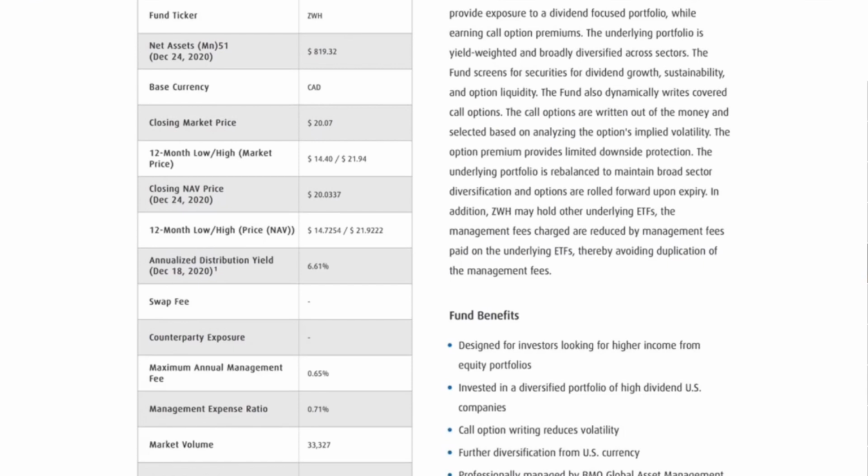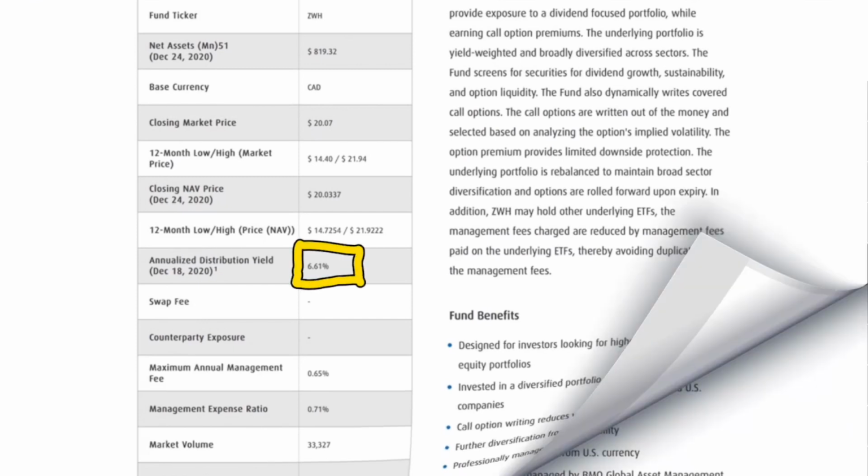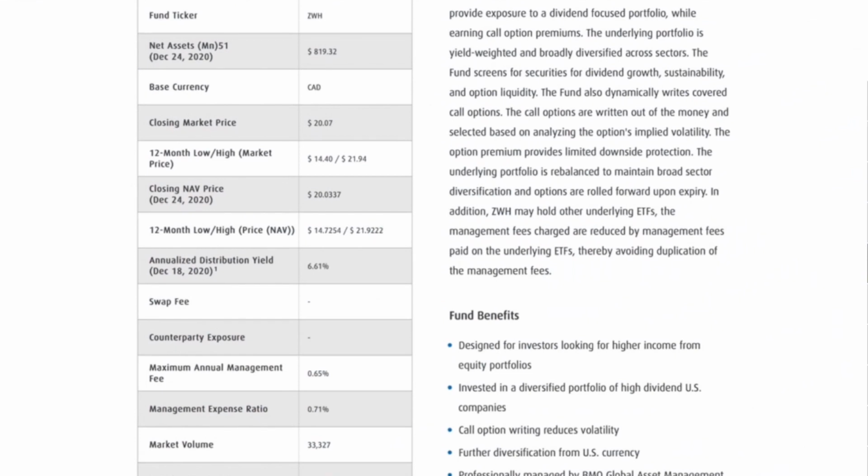A lot of US companies either dislike paying a dividend or dislike paying a high dividend because they think it takes away their ability to grow their business. Well, in my opinion, 6.5, 6.6 in that range percent is really good, very healthy.